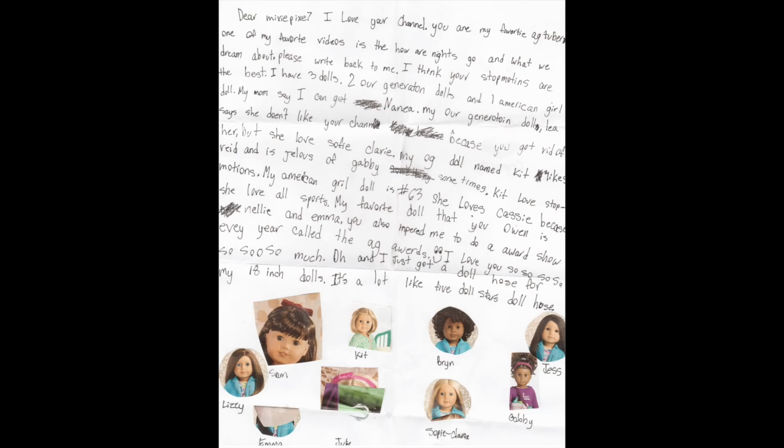Firstly, I got a letter from Abby. Thank you so much for taking the time to write me and put together this really amazing letter. I really, really appreciate it.